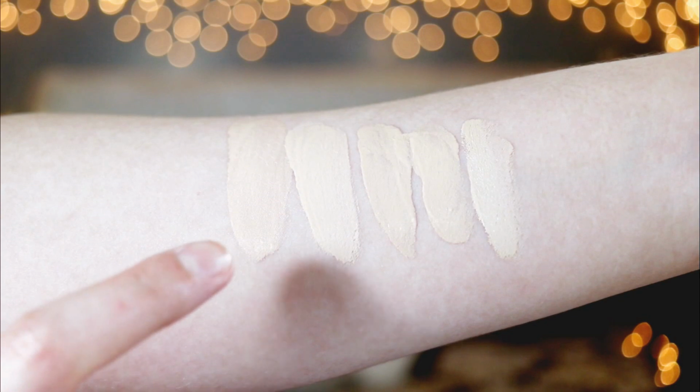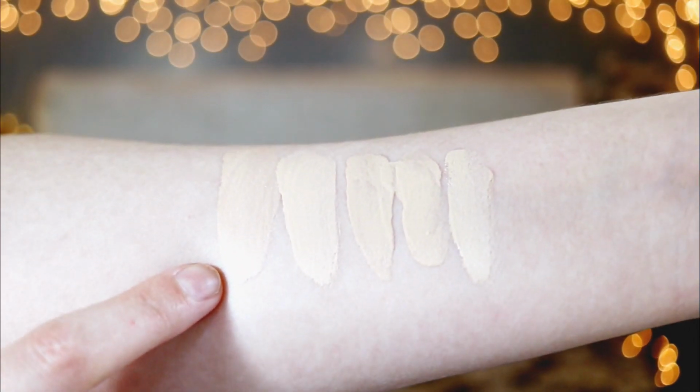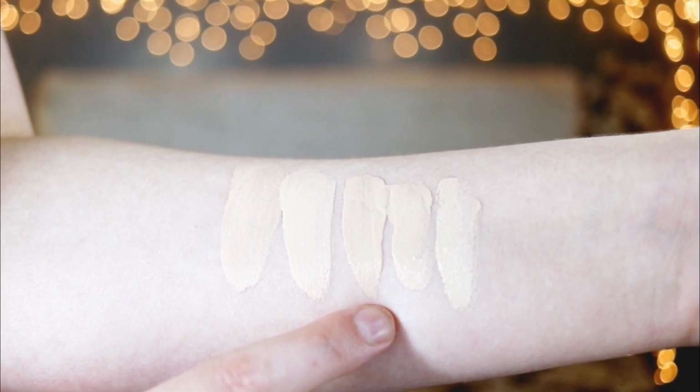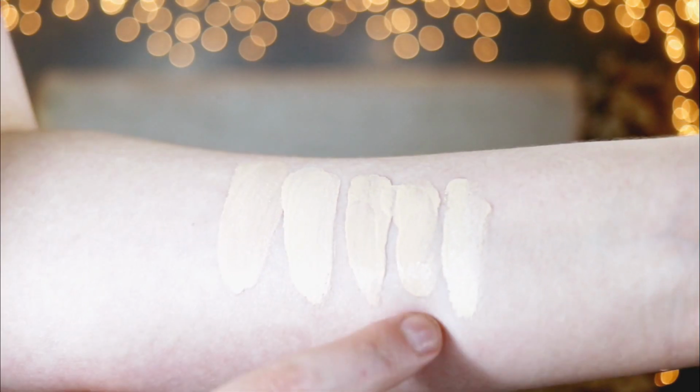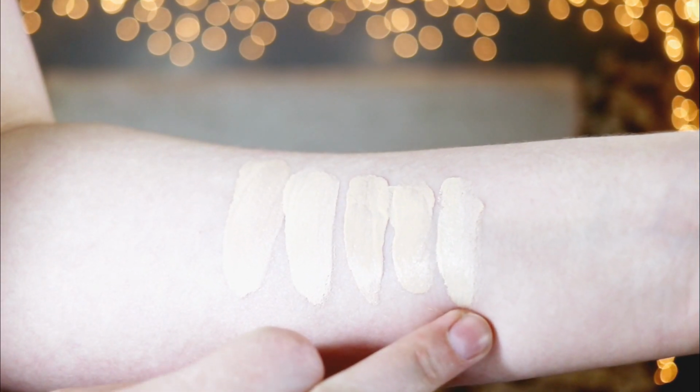So I got the foundation in shade 201, which is the lightest shade. So I'm gonna swatch a couple of different foundations that I use just to make it so that you guys can see the different colors and kind of how this tone looks compared to different foundations. So this is the Infallible Pro Glow in 201. This is the Infallible Pro Matte in 101. This is the Wet n Wild Photo Focus Foundation in Shell Ivory. This is the Wet n Wild Photo Focus in Nude Ivory. And then Dermacol in 208.